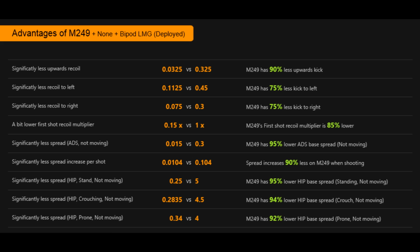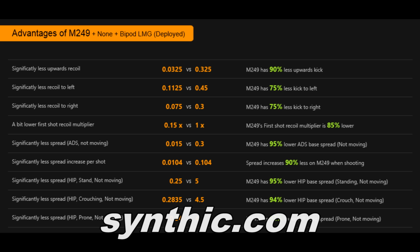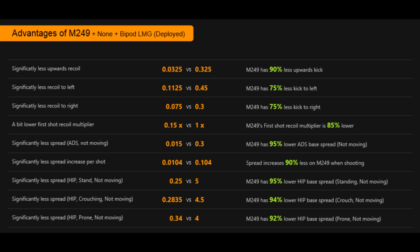Well, I can show you exactly what it means by going to synthic.com and comparing an M249 with the bipod deployed against an M249 without the bipod. And you can see the change is actually quite dramatic. The recoil upwards is reduced by 90% and the recoil left and right is reduced by 75%, and the first shot recoil is reduced by 85%. So the bipod dramatically reduces the amount of recoil that the gun has when it fires.